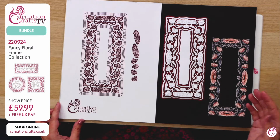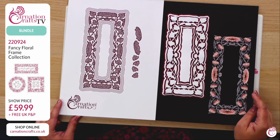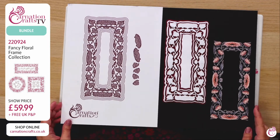Again, very autumny. Is that a word? Autumny? Autumnal. There we go. I made my own word up. You carry on. It's not like I don't ever. It's very autumny. There we go. It's very pretty.